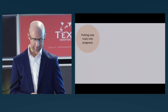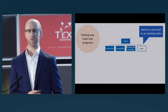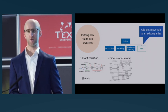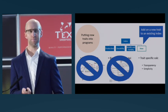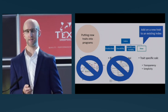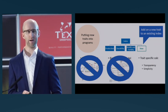There's a lot of new traits coming to market. A prime example would be something like feed intake or meat quality, as Natalie talked about this morning. We need to think about really sensible ways of putting values on new traits. So instead of worrying about complicated equations and complicated bioeconomic models, we need to be very clear and simple about how we value trait improvement. If you think about feed intake, for example, we can easily and transparently show that if an animal eats less, then there's a direct economic value associated with that, and communicating that to farmers is a way of helping them understand that genetic improvement for feed intake means real money in their pocket.